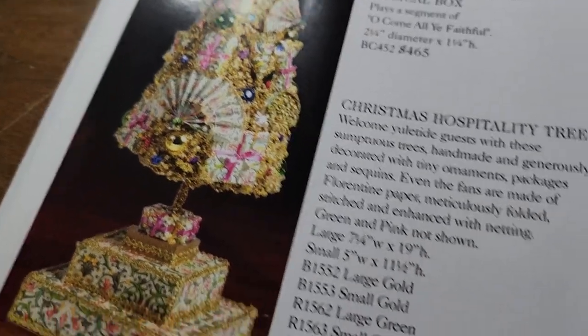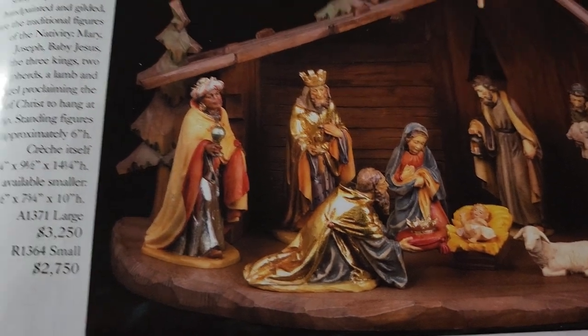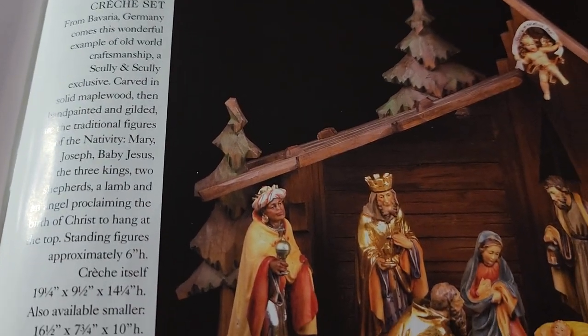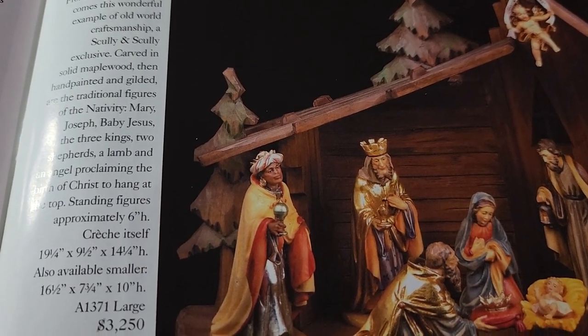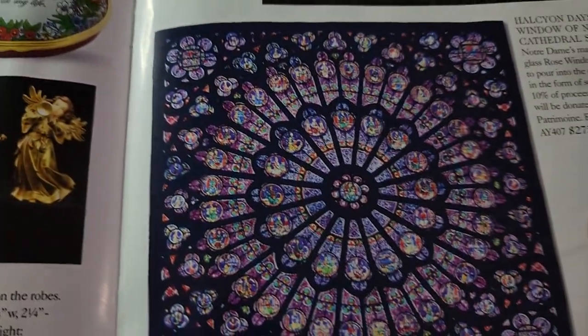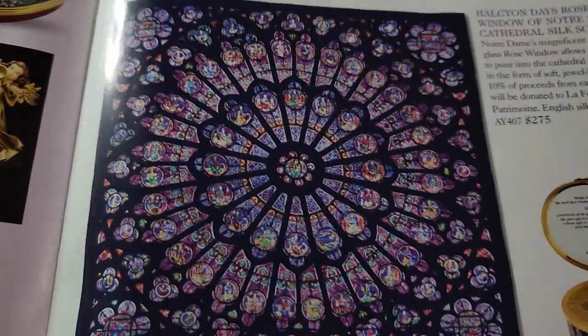We have this beautiful tree. It's a Christmas morning music box. I'm so sorry, this is the Christmas morning music box right there. This is the Christmas hospitality tree. Very beautiful. And that is $375 for the large and $265 for the small. Here's another nativity scene. I believe it's carved in solid maple wood, then hand painted and gilded. And a beautiful silk scarf of the Notre Dame Cathedral stained glass window.